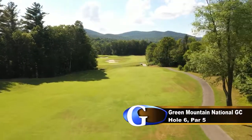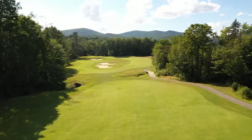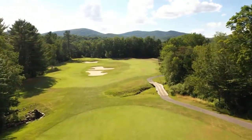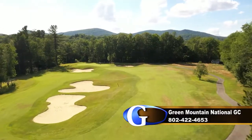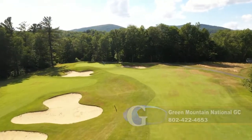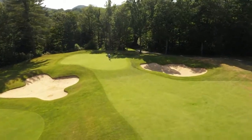If the 6th hole had a name, it should be options. This reachable par 5 has 2 ways to play it. A person with a well-positioned drive can hit it either down the left side to a fairway or play it down the right side to another fairway. We suggest the right side as you have a better look at the green and it gives you options.